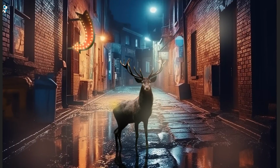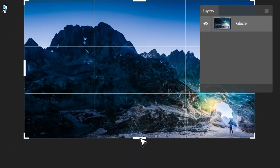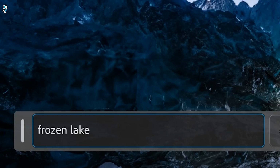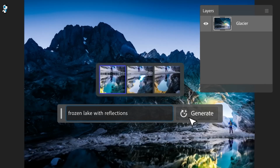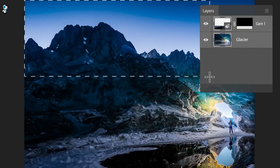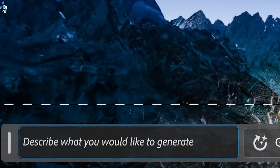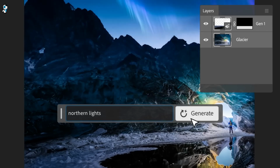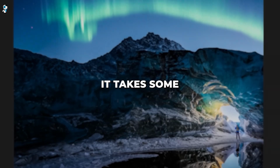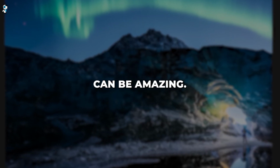By generating parts individually, you have full control over the look and can pick the variation you like best for each part. The AI matches lighting, perspective, color palette, and other attributes between elements to create a cohesive final image. With practice and experimentation, you can guide the AI to construct full environments piece by piece, from landscapes to cityscapes and more. It takes some trial and error, but the results can be amazing.